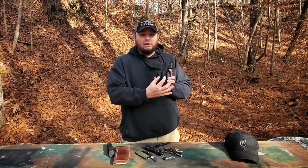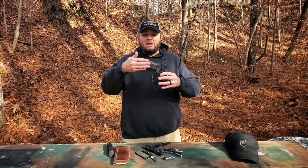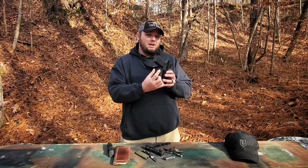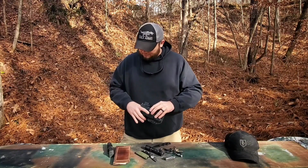I like the two-clip design because it adds a little bit of stability, and I really like having this wing, and it really keeps the grip of this gun tucked in. And also, this wing, when you buy the holster, will come with several different spacers, so you can make it as aggressive or less aggressive as you like.